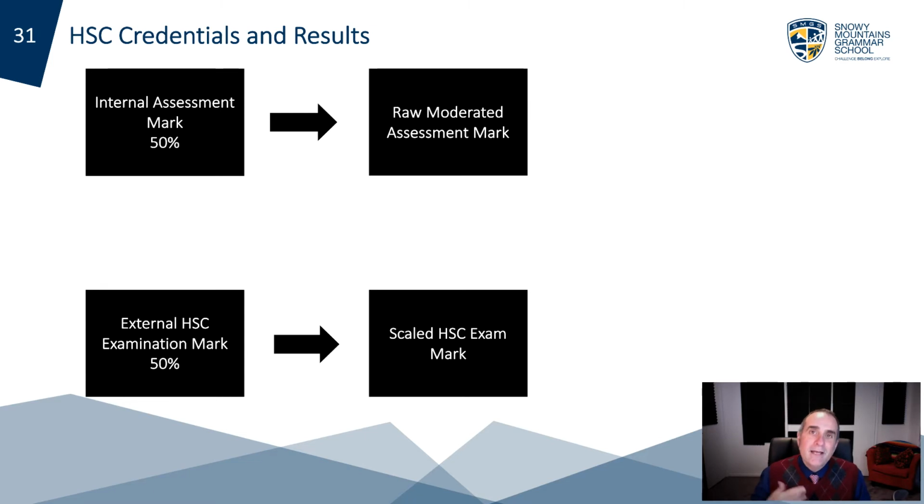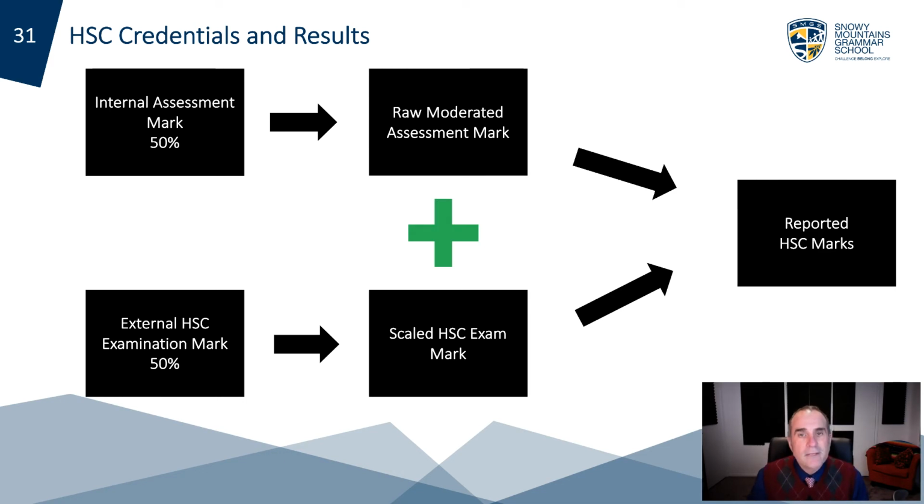Okay, so that controls for the teachers, because we can look at a piece of work and go, well, that's a B, that's a band 5, so that's in the 80s. But another teacher might go, no, that's in the 70s, that's a band 4. How can you possibly control for that? And how you can control for that is by how you go in your HSC examination, where it's an even playing field. So both of those are added up and you get your reported HSC mark.